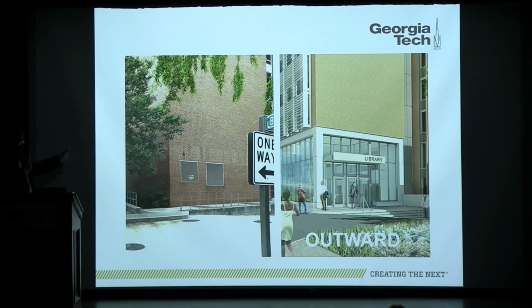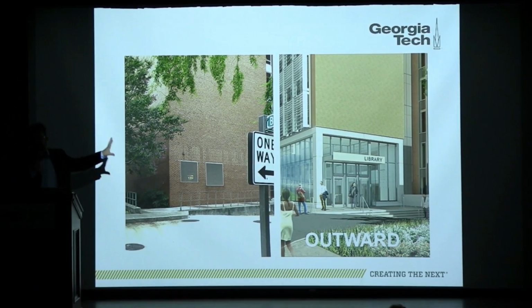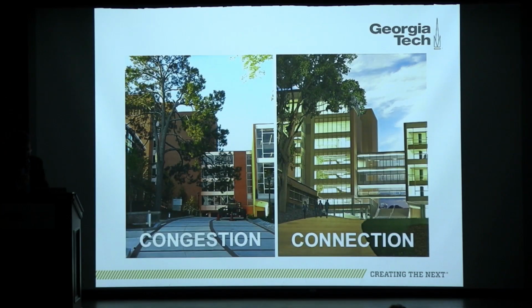On the left, you see the existing tower facade as you go up the hill from the residence halls of East Campus toward the library on Bobby Dodd Way. I like to say this is the least impressive 8-story building I've ever seen, the most invisible 8-story building I've ever seen. It is not a very welcoming approach. It's a very inward-focused building. We're going to make it more outward-focused and person-friendly, if not have better curb appeal.